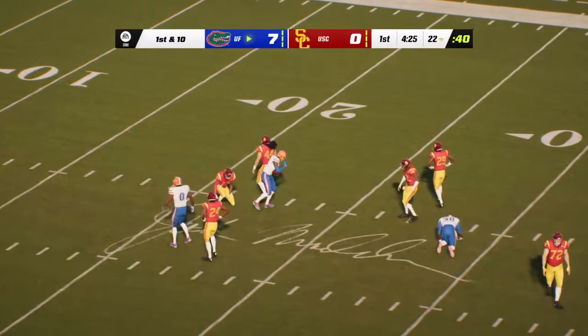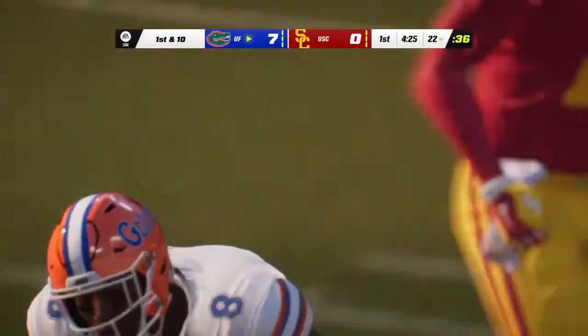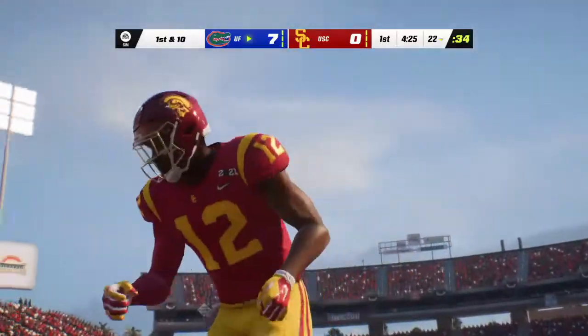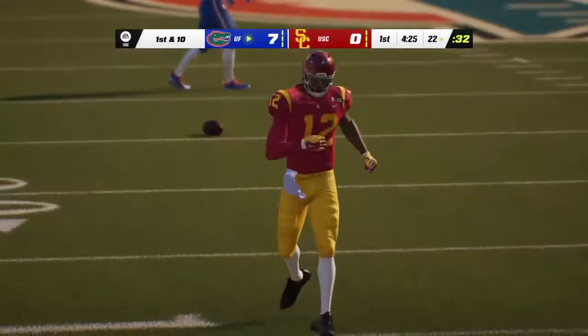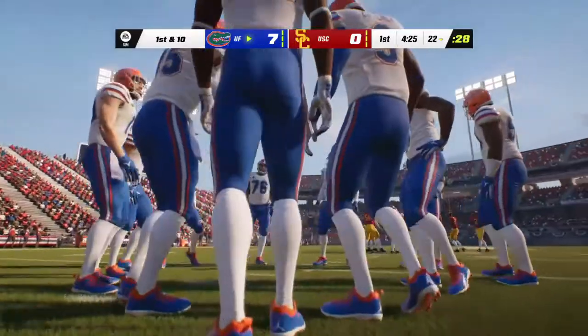So a change of possession here on the punt, and the Bengals take over, 1st and 10. Cincinnati coming back onto the field here for their 2nd drive. They have to be thrilled with that first drive. They got the touchdown. Now they'll be looking to make it a 2-score advantage here on the road.